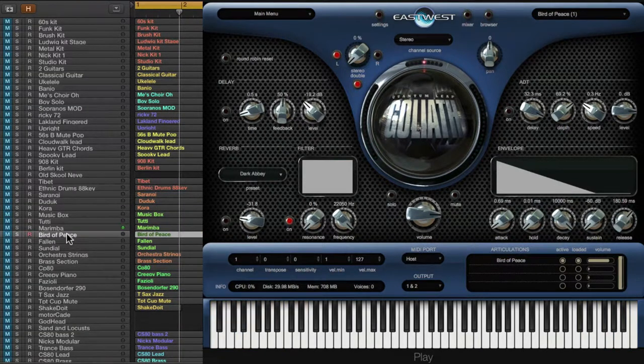You know, good standard instruments, as well as really interesting things like, here's Bird of Peace. We're starting to get into the New Age libraries, and one thing that I really appreciate about the New Age libraries in Goliath is that they have these New Agey sounds that have attack to them, so you can actually hear where the notes are falling. A lot of times in New Age libraries, you'll get these things that have really long attacks. There's another one called Fallen.